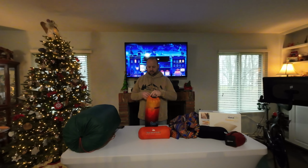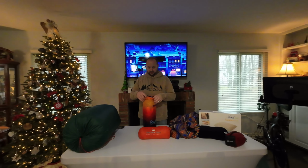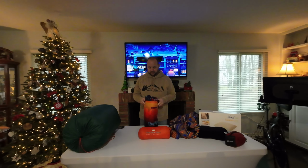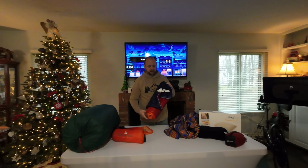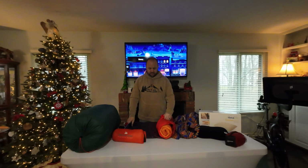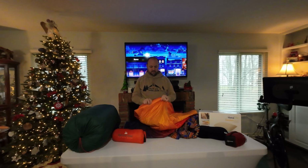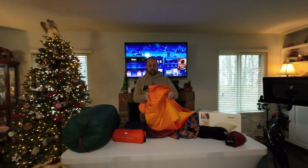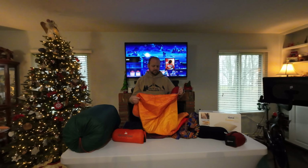I haven't tried this one yet. This one I just got for Christmas this year. This is a Rumple. They call themselves the original down puffy blanket, and I haven't used it in the field yet. I'm going to do that next month. But this thing seems like it's going to be pretty cool. It's a down puffy blanket. Both sides are that nice, almost ripstoppy material, very puffy, and I did use it inside, just sitting on the couch, and it gets pretty warm.